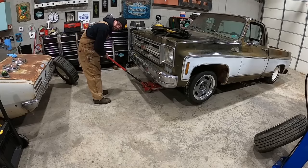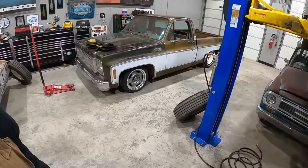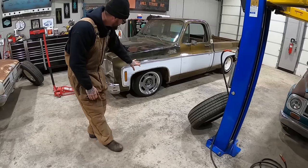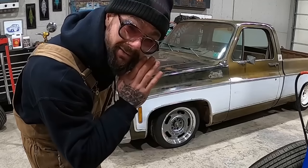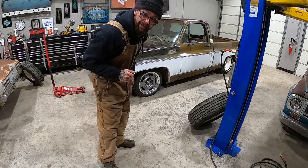Here's how to make a truck look terrible. Yeah, those just look tiny on there. Way too small. Now if we went with like an 18 and a 20 in the rear, something like that might actually work on this truck, but it still wouldn't beat a good set of stillies. Don't get too crazy thinking here, all right?